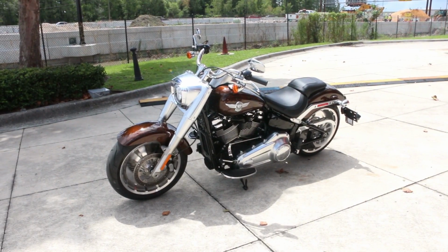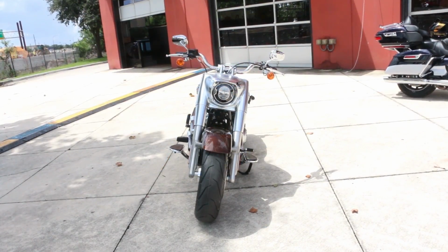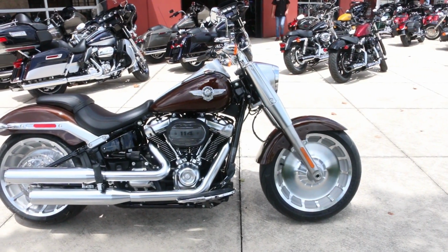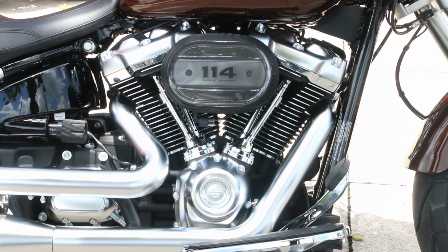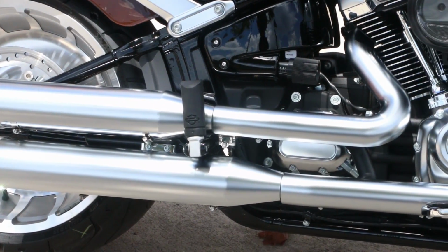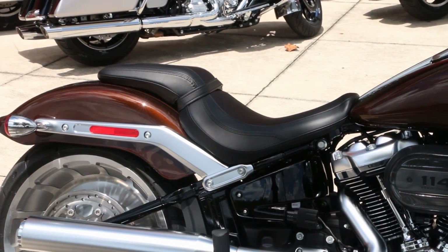The bike comes in at 93.3 inches in length. Seat height is 26.6 inches, has a 4.5 inch ground clearance, a 30 degree rake. Front tire is going to be a 160-60-18, and the rear tire is a 240-40-18. Fuel capacity on this bike is 5 gallons, takes 5 quarts of oil. Dry weight is 670 pounds, wet weight is 699 pounds.